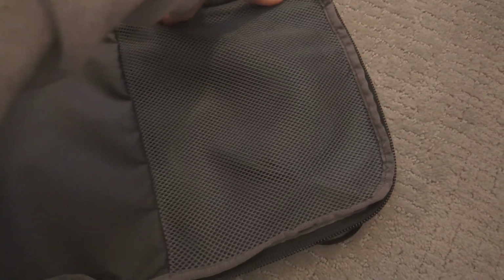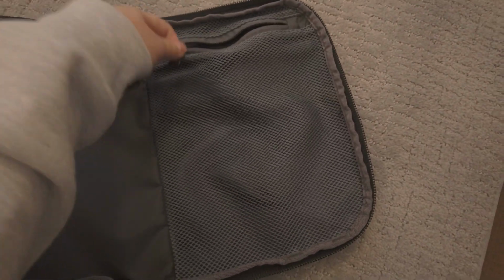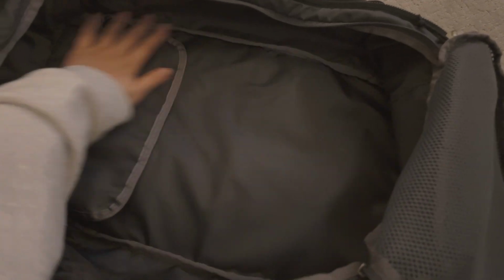And then this pocket, with the holes, is where my shampoo, conditioner, or dry shampoo, depending on the day, goes, as well as deodorant. Some of my smaller makeup will go in there. And then this main compartment right here is where my clothes for work, clothes for the gym, or clothes to take home will go. And sometimes I'll even use some packing cubes depending on how many clothes I have.